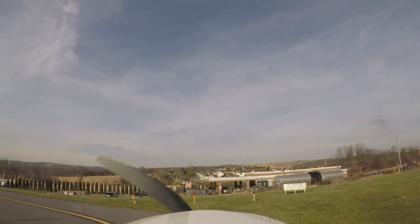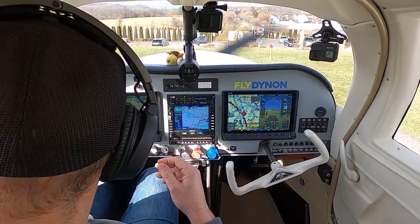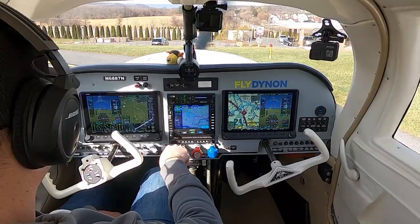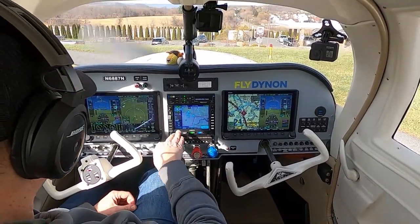Okay, so I'm going to do the run up, and I'm right back with you guys. Okay, the checklist is complete here. We'll put that back. Wait for this oil temperature to get up just a little bit more before we take off. All right, we're out of the yellow. We're in the green, green, green.